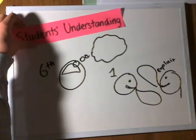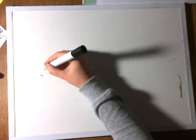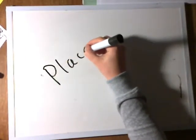It is important to unpack this misconception, as it links with the conceptual framework through looking at the characteristics of place by examining landforms.